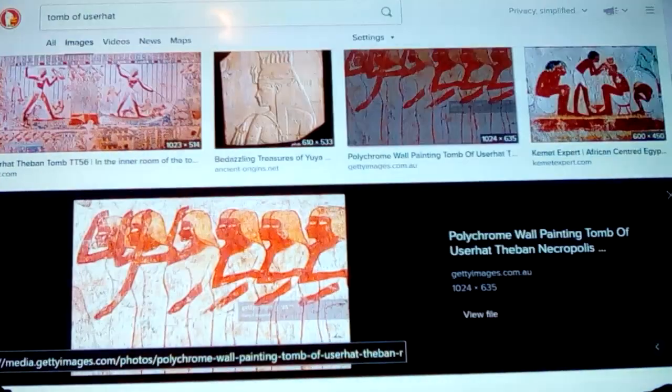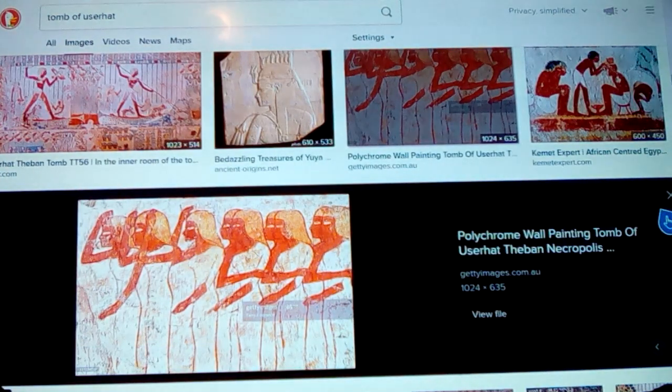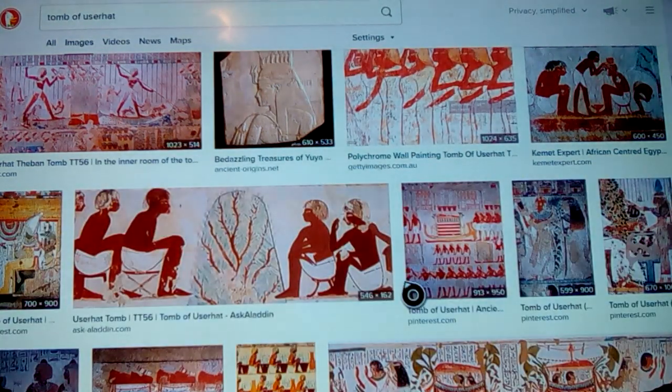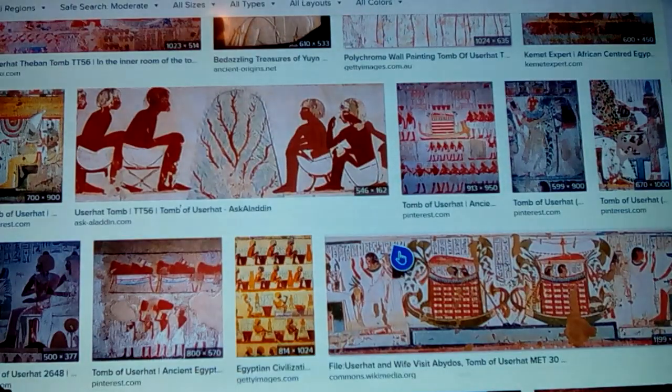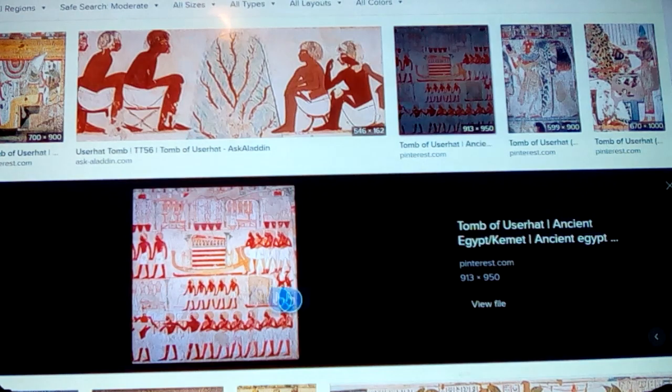But I'm going through this new site here. This is DuckDuckGo, because they let you, like Google and others used to, pick out a picture and then look at it before you go to it, and you can even zoom in on it, and it'll keep its reference point. Oh, here's another one, Tomb of Userhat. Well, that's probably not going to keep its users. Well, see, that's pretty good.